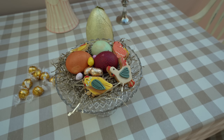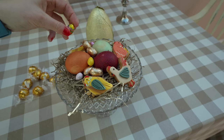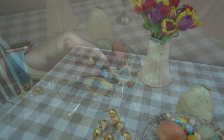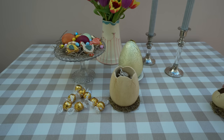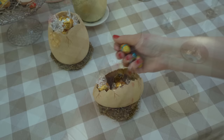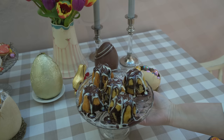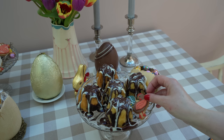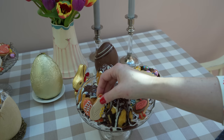I don't know, I'm always a little bit insecure if it looks nice or not, but I sometimes think I'm probably too hard on myself. Okay, that goes here. This is the Lindt chocolate egg. And then I have these little eggs for decoration, and I will fill them with chocolate eggs. These are the little Deutsche Marmorkuchen. And I'm not sure if I should add some of the biscuits. I'll just give it a try.